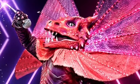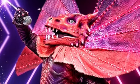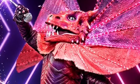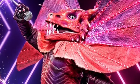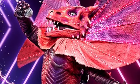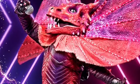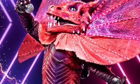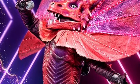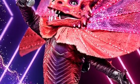It took me until finding this picture on the internet to figure out what a frill neck was. I mean, I know what a frill neck is, but in the deep abyss of the mind, it just kind of faded, and I forgot. When I saw this, it kind of looked like a dragon, and I'm like, oh, that's kind of risky, considering that there was a dragon on last season of Masked Singer Australia. But with this picture, yeah, it's a frill neck.